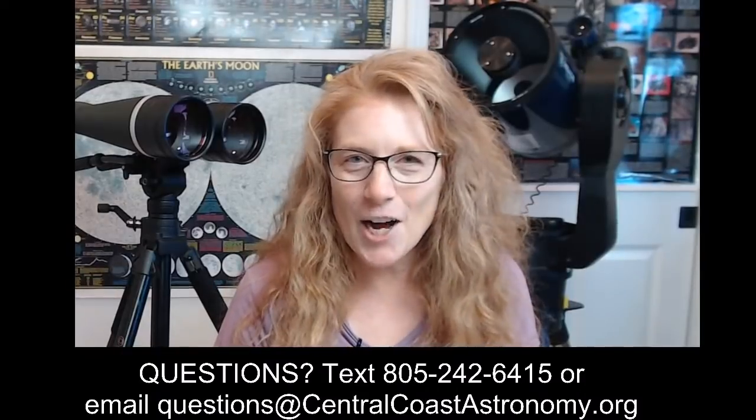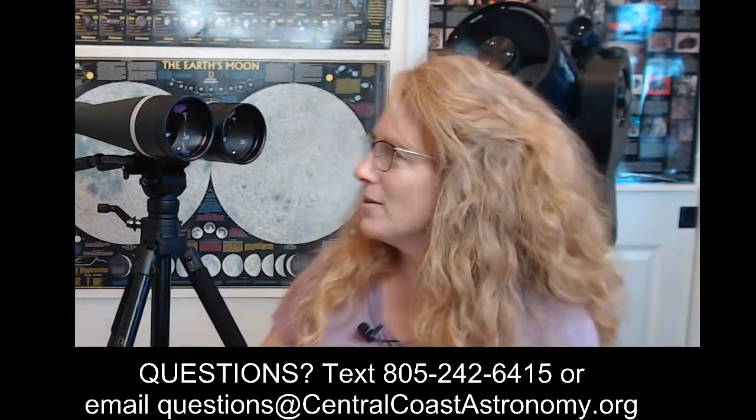It's a naked eye object. You can get beautiful images of it right now, just with some simple camera equipment. You can also use binoculars to see it, and I actually did that last night. You don't need great big binoculars like this. You can just use regular old binoculars to take a look at it.